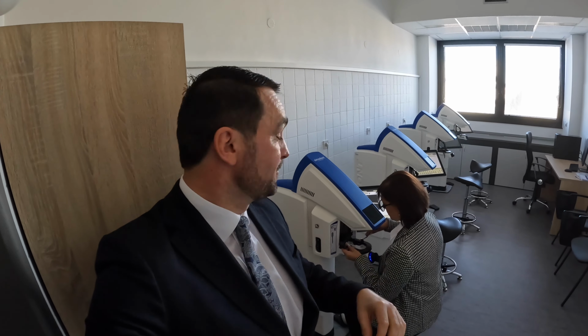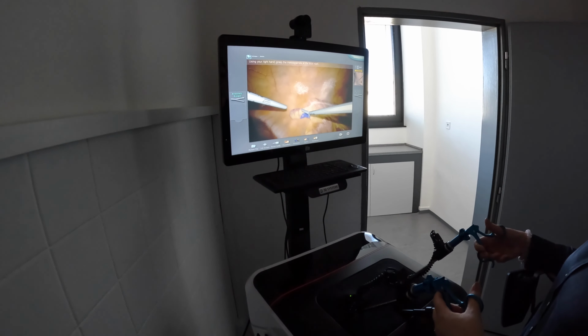So again, whether you're doing medicine or dentistry, amazing facilities here. There's the drill going now. Amazing facilities that you'll have access to at this fantastic faculty here in Kosice.